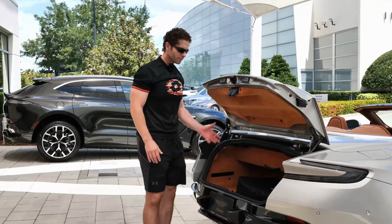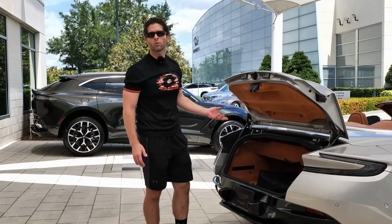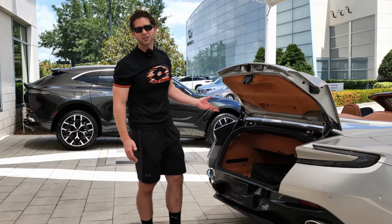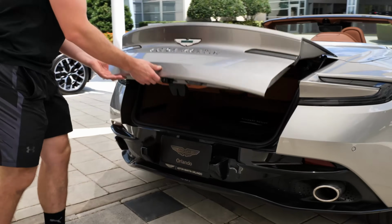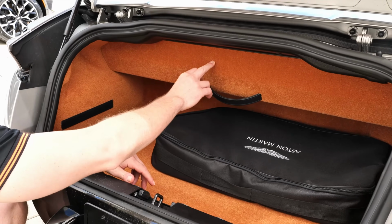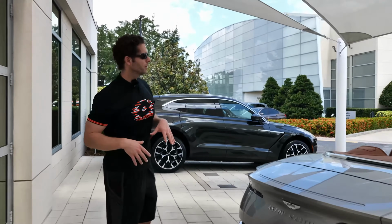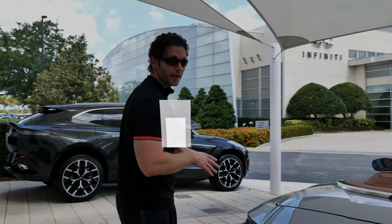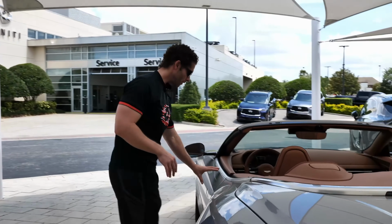But ultimately, it's a trunk that you can use for, let's say, short weekend trips, and you can potentially put maybe a small set of golf clubs in the rear. All right, guys, so moving from the rear, let's go towards the interior now and take a look at the door cards and a little bit up on the seats.